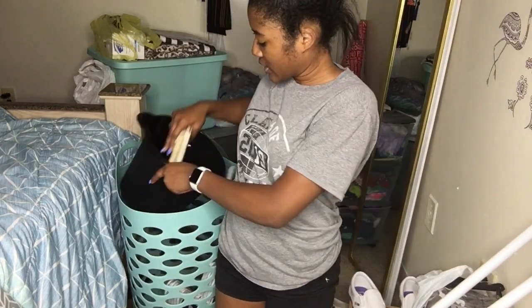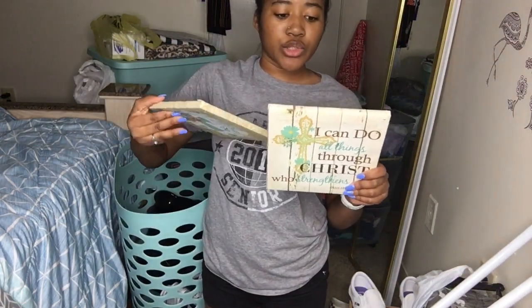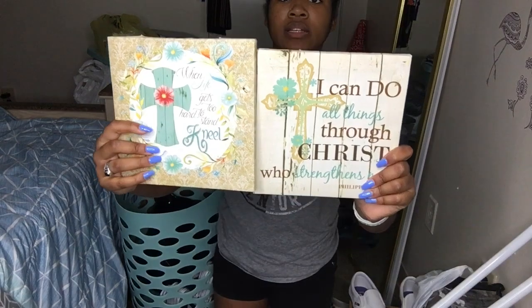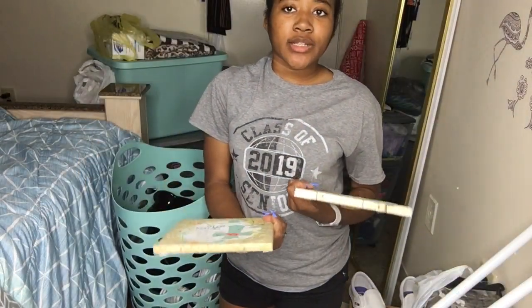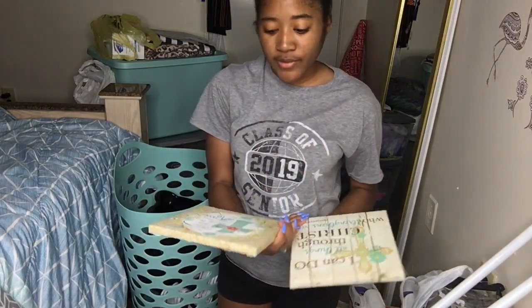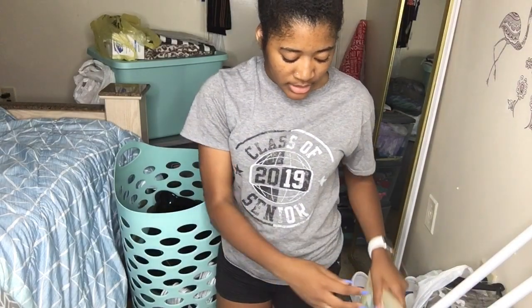Then, this is more wall decor. I got two little quotes. I'm going to hang these up somewhere too. I tried to get something with the same blue color because that's my favorite color. The blue color is in this picture. So I got two of these.